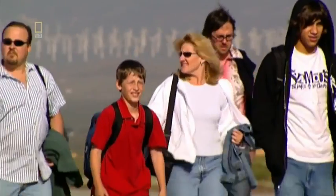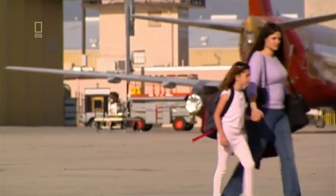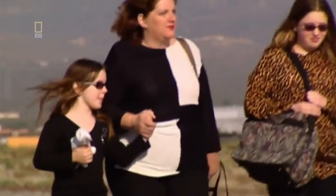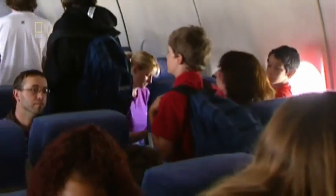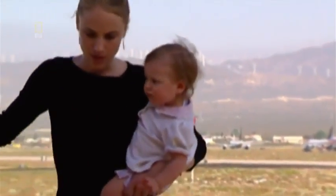Flight 232 is busy today. It's carrying 285 passengers and 11 crew. Debbie McKelvey boards with her friend and 2 kids. They add to an unusually high number of children on board. 52 in total, thanks to the Children's Day deal.